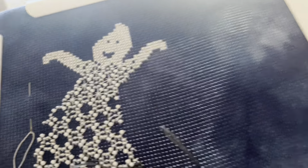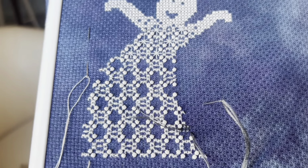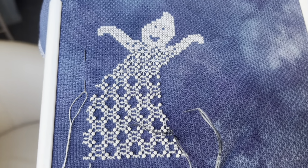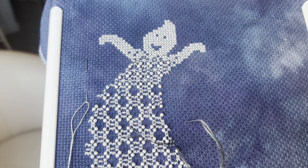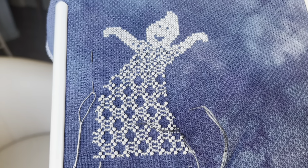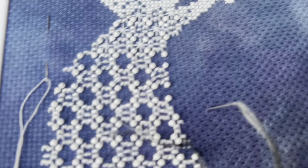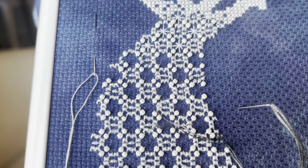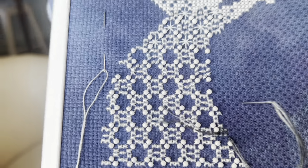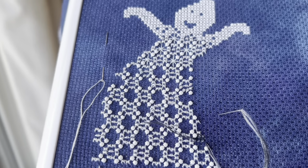I'm gonna bring it over here to the light so you can see it better. I'm using this dark fabric, I don't even know what the name of it is. I got it to use for something else, and I frogged it and decided to use it for this. My plan was maybe I could make this into a little pillow, but all this stuff is beads. It doesn't look like I've done a whole lot, and I wish you could see the shininess of them. It just looks so much better in person.